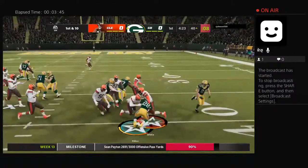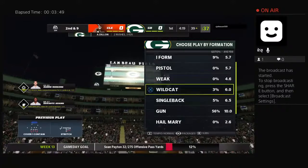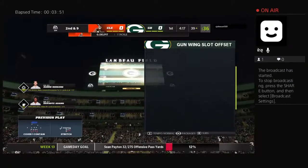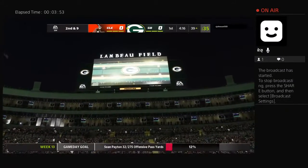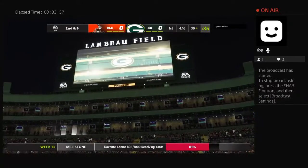Rodgers going to give this one to Dillon. And little room to maneuver there. He gets it down to about the 39. Safety Grant Delpit up to make the play. A 1-yard gain could look like a disaster, but it all depends on how the game is going.